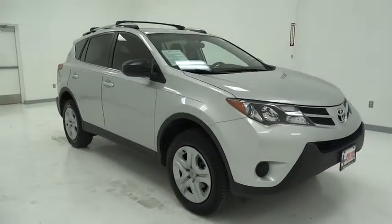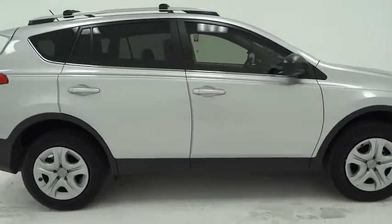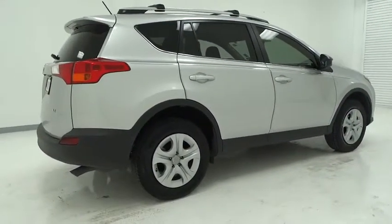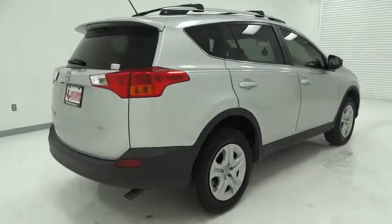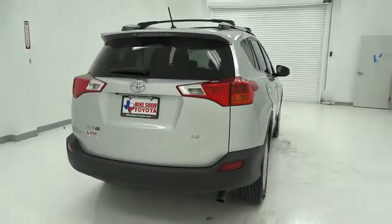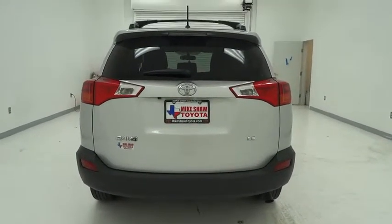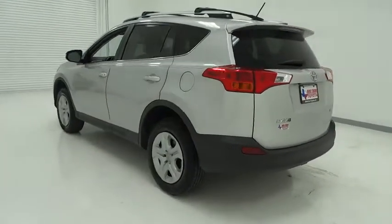The 2013 RAV4. The RAV4 is one of the most fuel-efficient SUVs in its class, with seating for up to 7 passengers. Versatile and efficient, RAV4 mixes the comfort and drivability of a sedan with the benefits of an SUV. This highly evolved, well-packaged crossover SUV lets you have it all and is priced below $25,000.